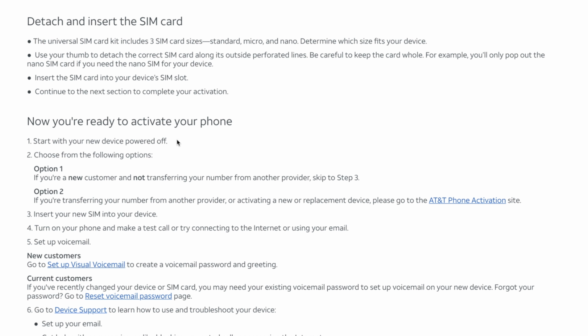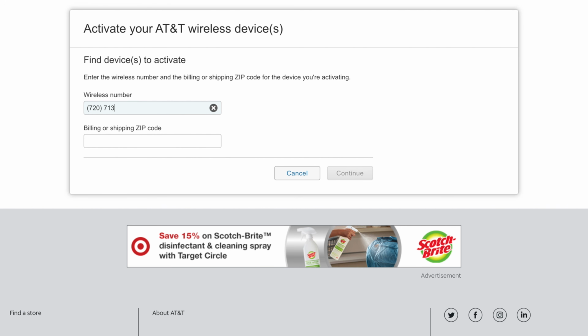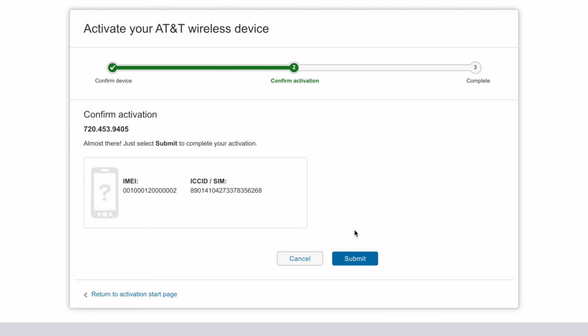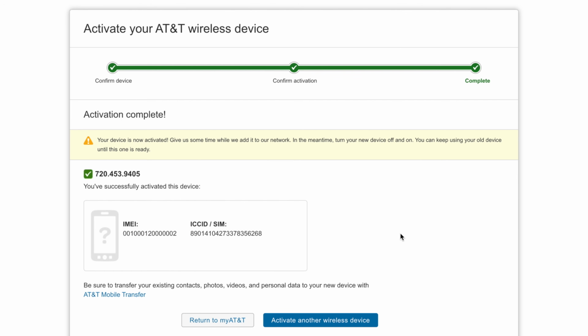It seems to me you want to insert the SIM card and turn the device on, then follow these activation instructions in order for your service to get set up. The reason I say this is because once my device was on, again, it did appear to be working, and because when I went to check on the activation status, it actually let me continue with the process. So yeah, just another part of the AT&T experience that could use improvements.